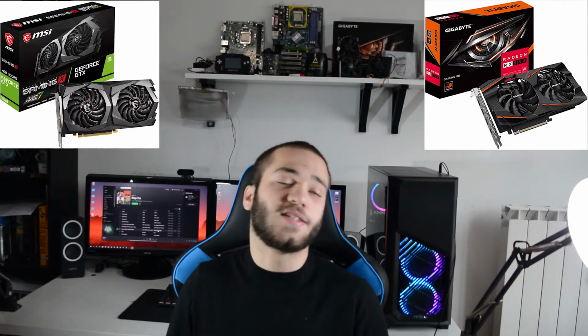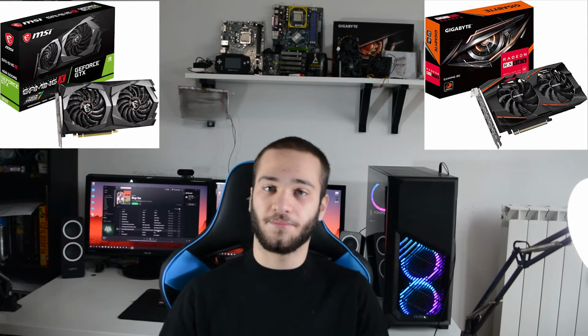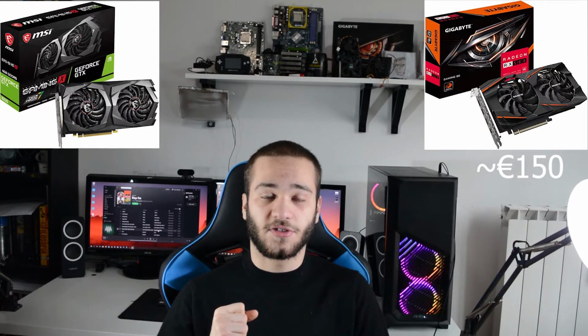And if you choose the RX 580, yes, you will have higher frame rates, but you will most likely have a little oven as a GPU, because the temperatures on the AMD side are not the best. Both GPUs will struggle to play the latest AAA games at maximum settings, so you will have to make some compromises, but you will still be able to play them at medium settings. For around 150 euros for the RX 580, this could be the best choice for you.